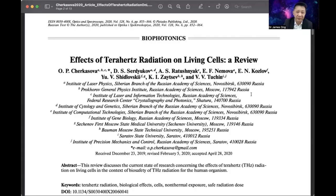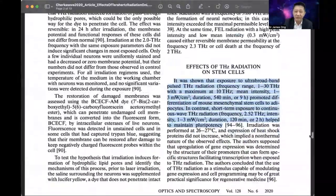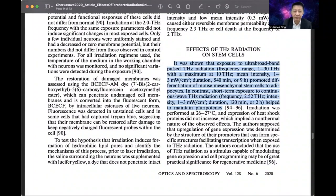But then, as I said also before, there is a Russian war with Ukraine. And so Russia is not exactly popular right now, but we can never deny that Russian science is very good. Am I right? Russian science is very good. So this is what the report has actually shown. Here, effects of terahertz radiation on living cells, a review. In this review, I'll just quickly go through to the relevant one, which is on stem cells, because that's what I want to show. Effects of terahertz radiation on stem cells.